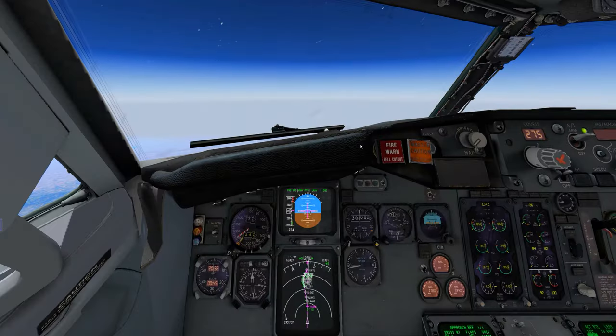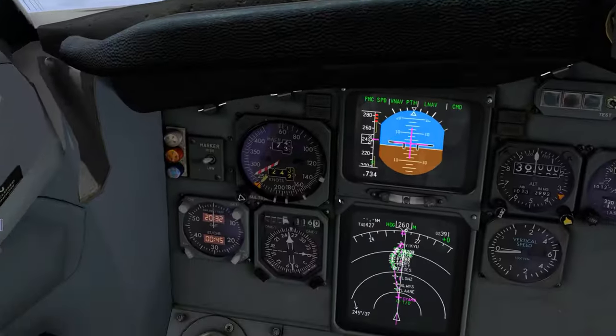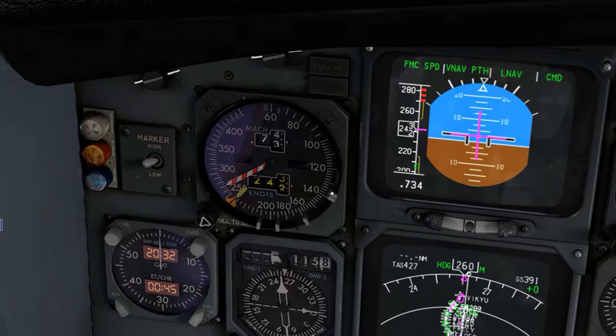So 132 is going to be our VREF. Correction, wind 310 at 8. So 132 is our VREF. And we've got about 13 knots headwind, and an additional half of that, 5 knots. That'd be about 152. I'm going to take 140. That's good enough for me.